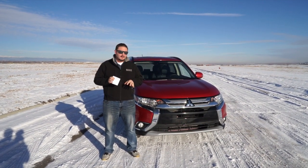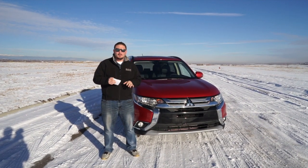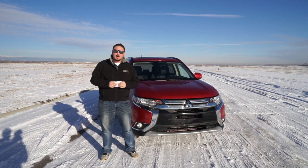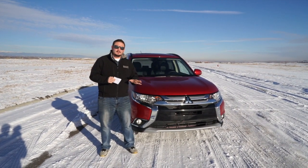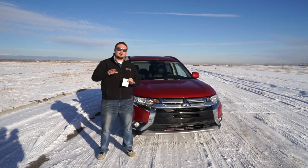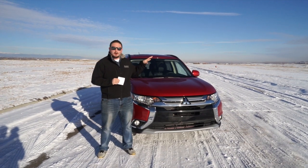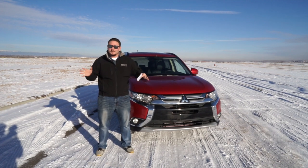And today we're going to take a look at the all-new 2016 Mitsubishi Outlander. This is the SEL model, and the price as it sits right now is about $33,000 and a little bit of change, $33,095 for it. This is the car that you're seeing in all the new Mitsubishi features, where it's got all the people because they can't have one spokesman for it.